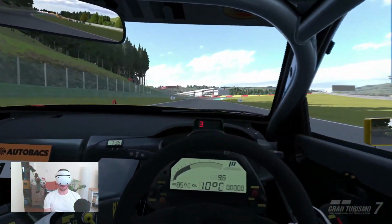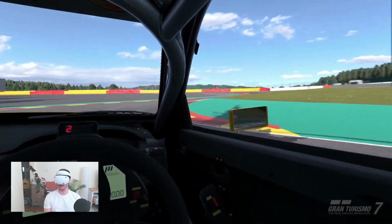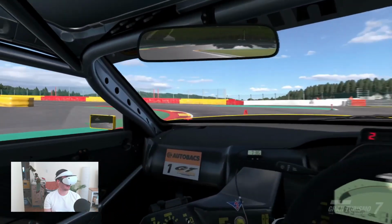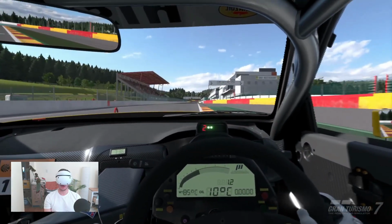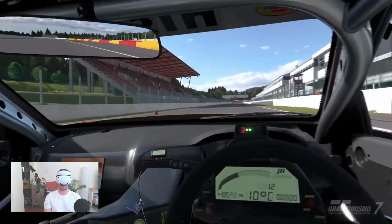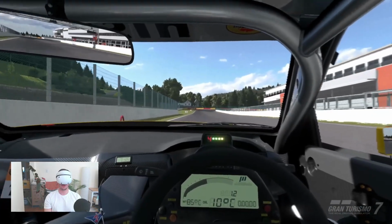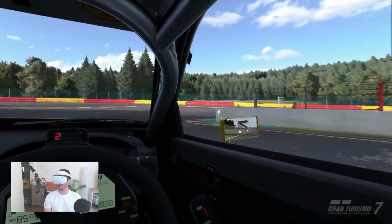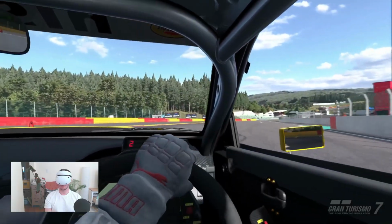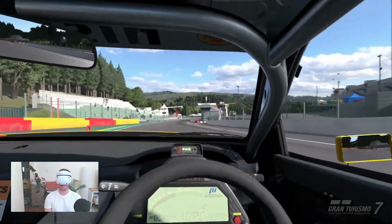Here we are then, guys. We are in the Nissan GT500 1999. So it's more recent obviously than the Nissan Skyline, but it is still a slightly older Group 3 car than the majority. Obviously the majority are quite modern. This car is a freaking beast, dude.